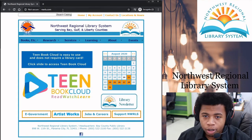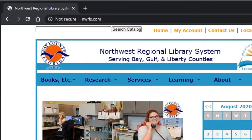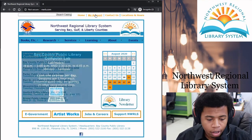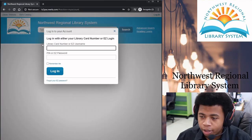So to start, you'll want to go to this website here. This is nwrls.com. It's our main library website. And we're looking at the top for something that's called My Account, written in orange. Once you click on that, it will take you to this screen here.